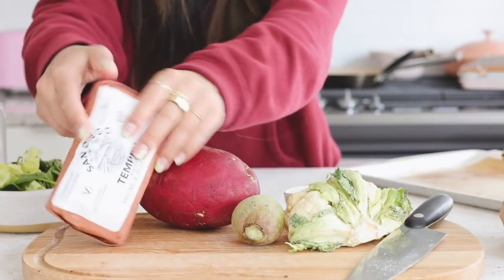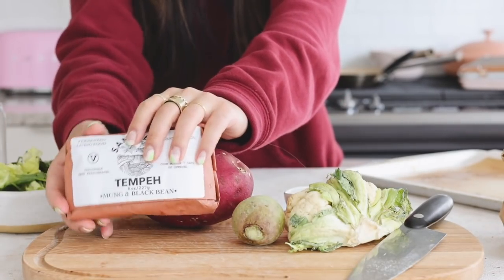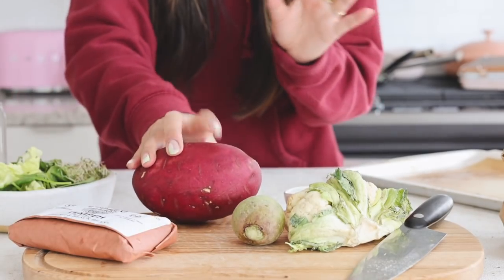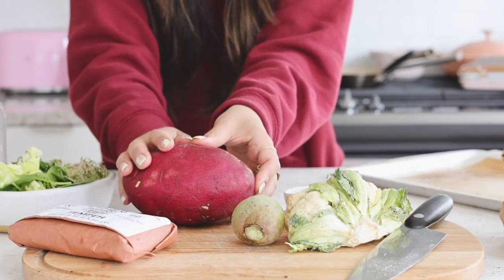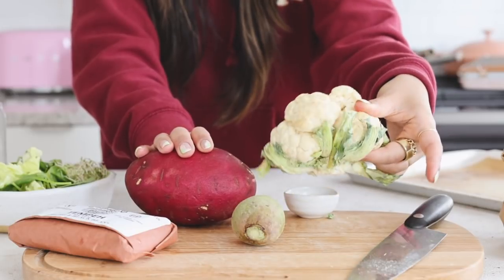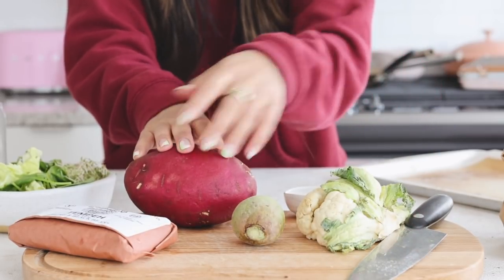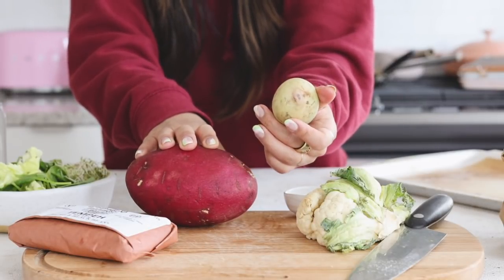So I've got this beautiful tempeh, which I actually brought back with me from California. It's really cool because it's black bean based. So this is gonna be the protein. I think I'm gonna roast a Japanese sweet potato, my one true love, my favorite vegetable or root. And then this very sad cauliflower, which is at the end of its life. I'll probably roast it with the sweet potato. And then I've got this market radish, which I picked up, which is gonna add a little bit of bite and color.